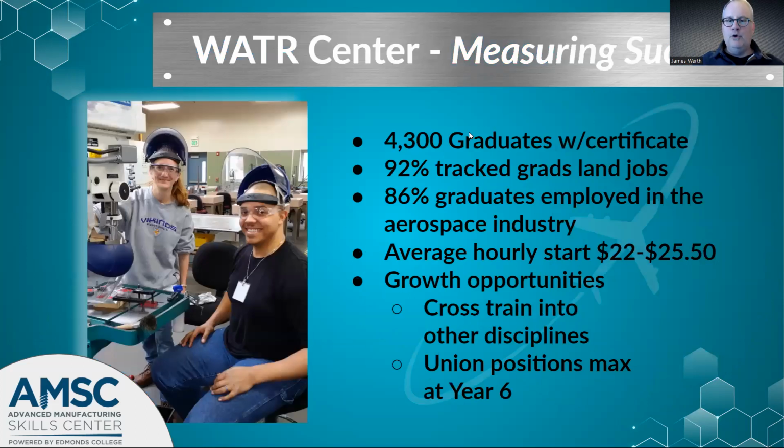Measuring success. We've had over 4,300 graduates come through our program since 2010. 92% of them have landed jobs, 86% specifically among the graduates in the aerospace program. So where's the other 14%? Maritime, space, defense. A lot of the skills that we are teaching you apply to other industries in manufacturing.